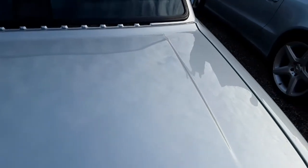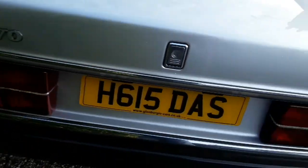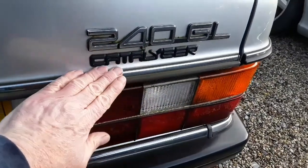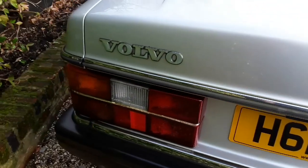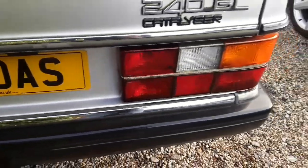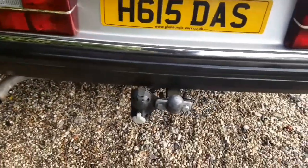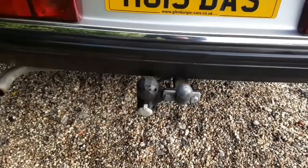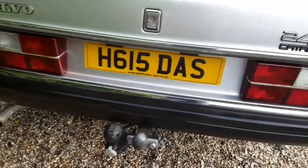No damage or corrosion or bubbles on the boot lid or on the vents that go along the bottom of the rear windscreen. That's just water drops there. Rear bumper's undamaged. This one comes with a tow bar. I think the second owner had it fitted to tow a small dinghy apparently. It hasn't been used for towing caravans or anything heavy.